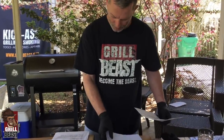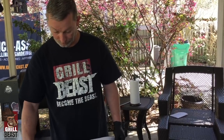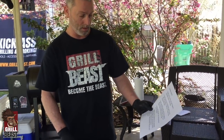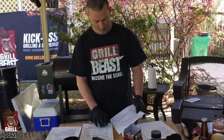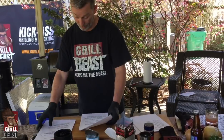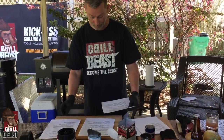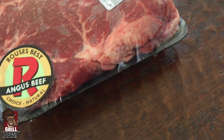I'm trying to see which ones these go together. Those go together: the Dukkah, the vegetables, and the Dukkah spice. One's a recipe, one's the other. Okay. This is the Dukkah spice, and this is the vegetable. Yes. The beef's coming, Mark. Look, okay. It's right here. Okay, right, so I do need to get these spices roasted.